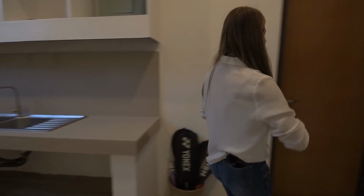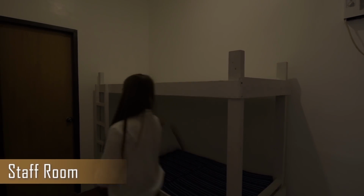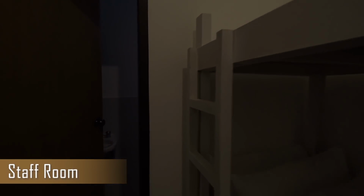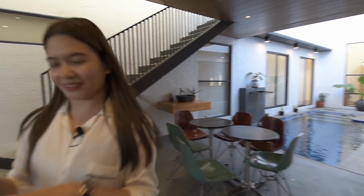So now, let's go here to your maid's room. You have this helper's room or staff room, and it has its own toilet and bath. So, yan, nakita mo. And also, you have this access to your lanai or your swimming pool area, but that's for later. Let's go here first.